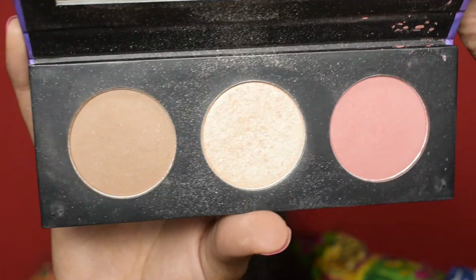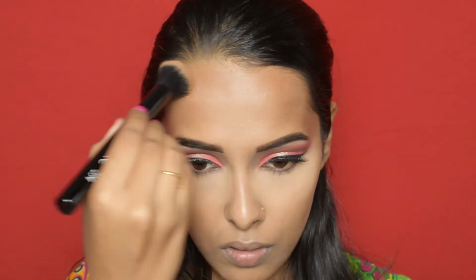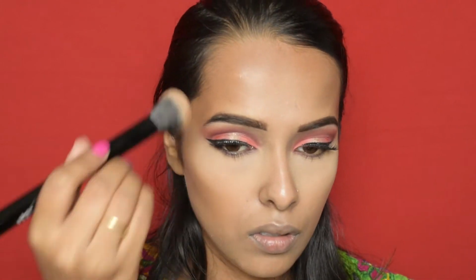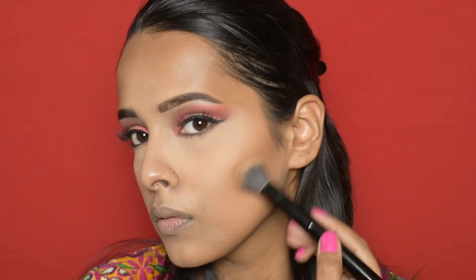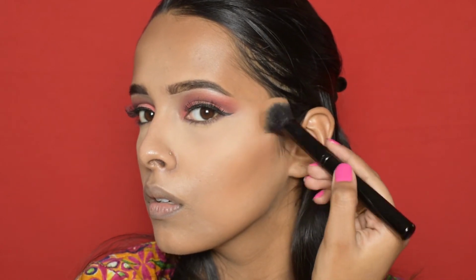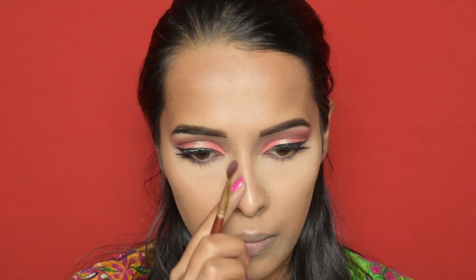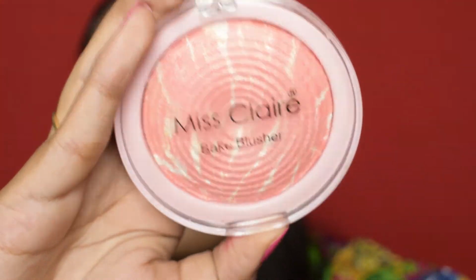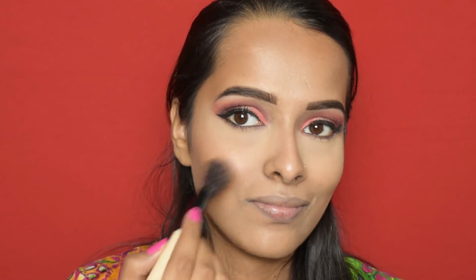To bronze, I'm going to use the bronzer from the Sugar Contour de Force palette. And now let's bronze up the face. I don't like cream contouring my nose. Every time I do it, I feel like I have overdone it and the bridge of my nose looks like a highlighted stick in mud. I think that's enough to explain, so I go for powder contour. Now for blush, taking the M.A.C Big Blusher and applying it on my cheeks.